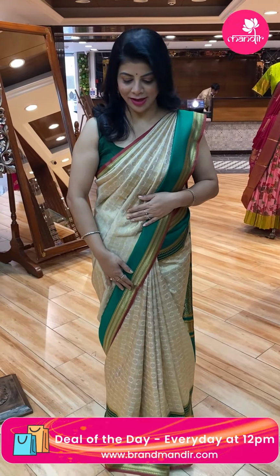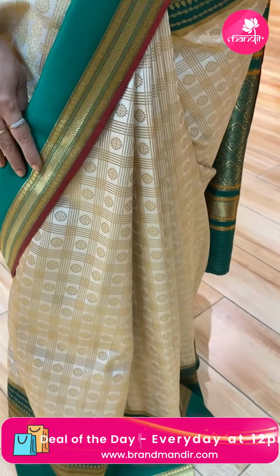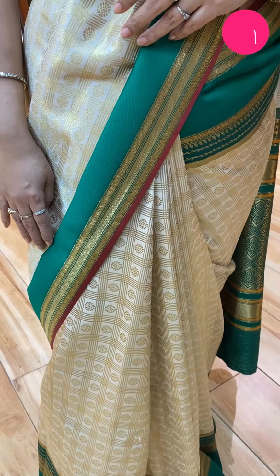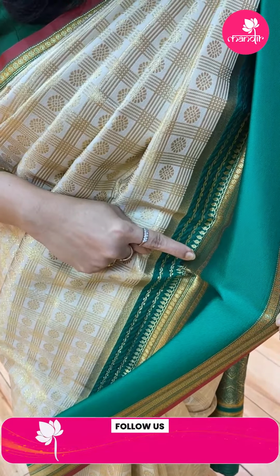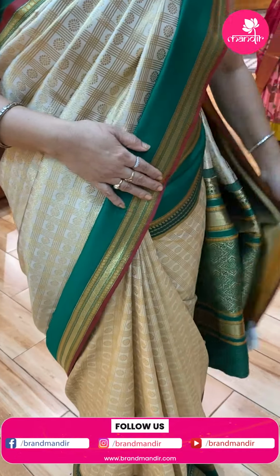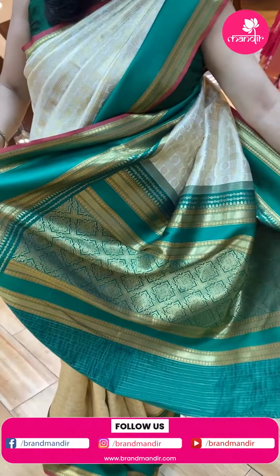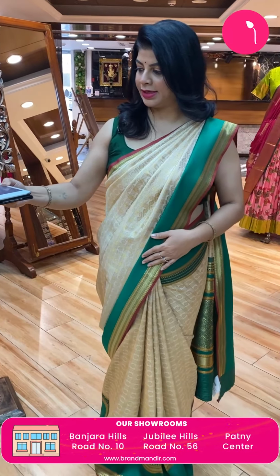Let's see my sari. The one which I'm wearing is half white with green and red combinations. Zari checks all over the body and beautiful florals in it. Border is contrast gap border, zigzag and diamond and red edgy contrast. Pallu, beautiful cross checks and floral pallu contrast along with the borders, and the blouse contrast green color with border and small floral buttas.